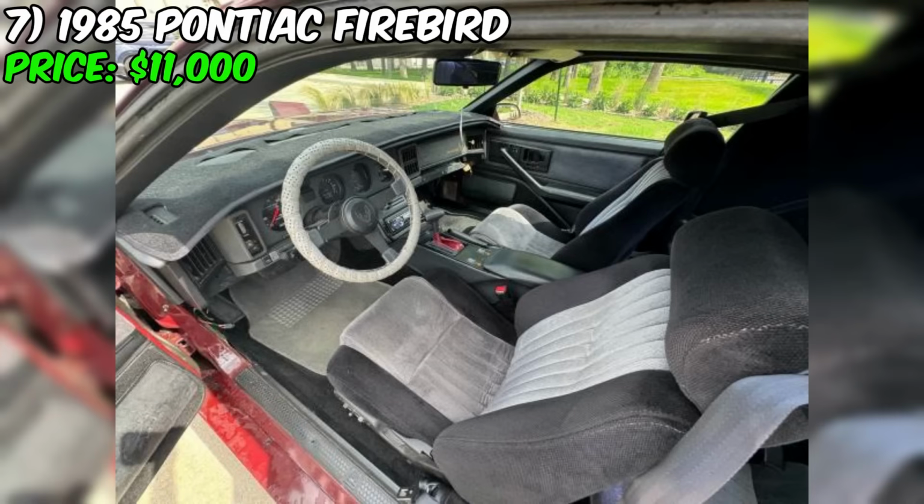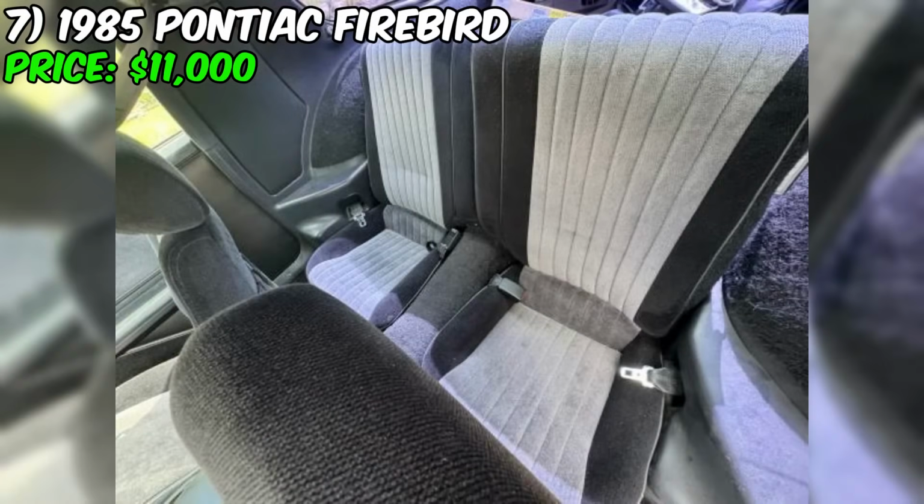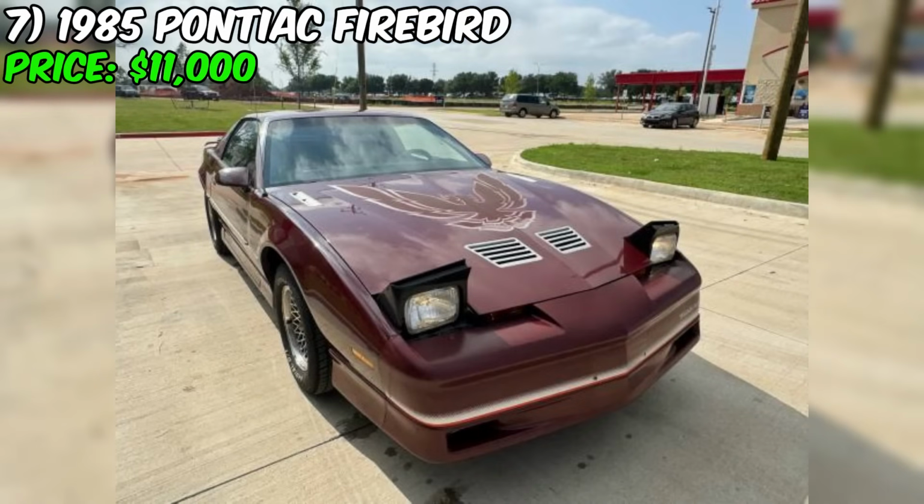The seller describes the car as clean, with no warning lights on the dashboard. That's a good sign that it's been well maintained over the years. And the fact that it drives great is another plus. You can hop behind the wheel and feel the power of that classic Pontiac engine.